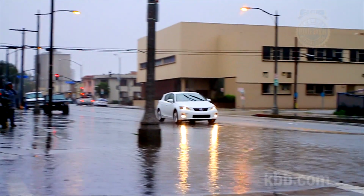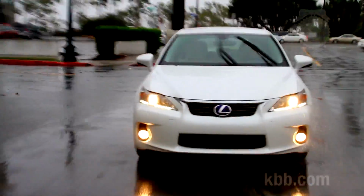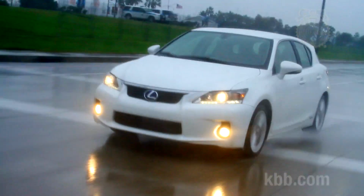All told, the CT200H is either a puddle half full or half empty. Did Lexus sully a potentially exhilarating sport wagon by saddling it with a hybrid powertrain, or did they elevate a humble hybrid by making it handle and look aggressive? It's tough to say. I'm sure there are people that want a car with the heart of a Prius and the attitude of a Mazda Speed 3. Question is, how many? I guess we'll find out pretty soon.